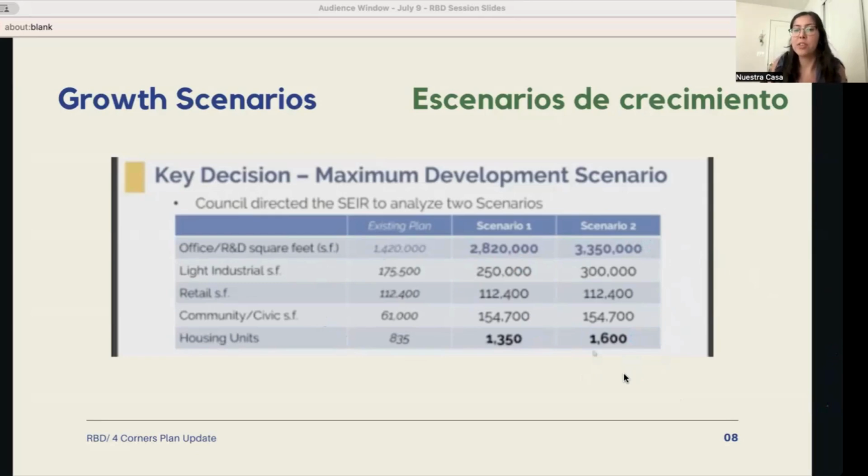In response to community concerns about local impacts on housing displacement, traffic, local jobs and amenities, sea level rise, contamination, and East Palo Alto's environments and natural resources, City Council already eliminated a third scenario that would have allowed more than 4 million square footage of office and research and development space.